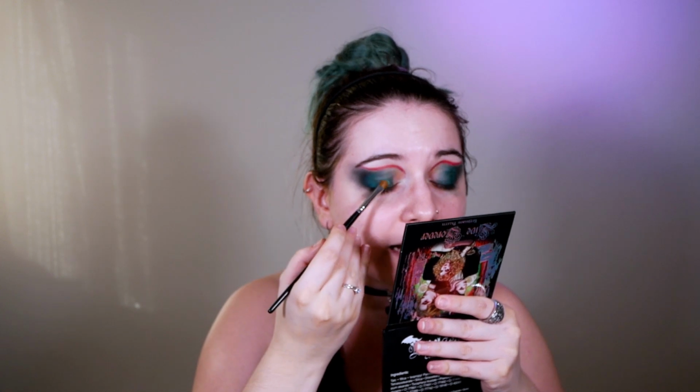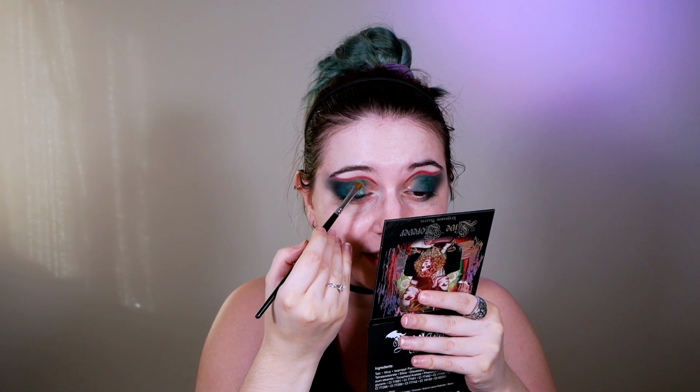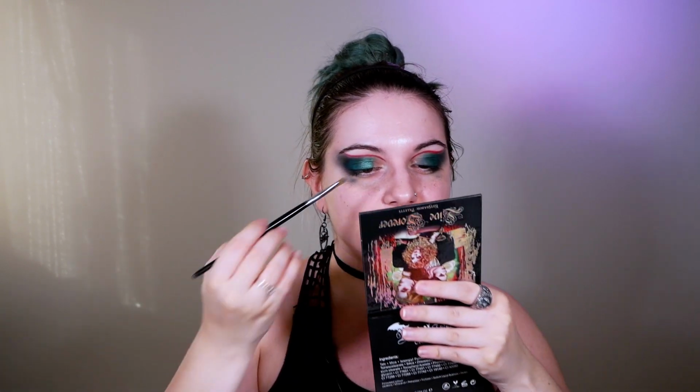I have primed my eyelids again with Fix Potion from Carla Cosmetics in order not to have any creasing, which I absolutely hate. So I'm gonna dive in with a brush. This one is from Morphe specifically, and I'm gonna tap a bit of the shimmer on the existing green here. Wow! I love it. I would love to see a bit of orange with this look.